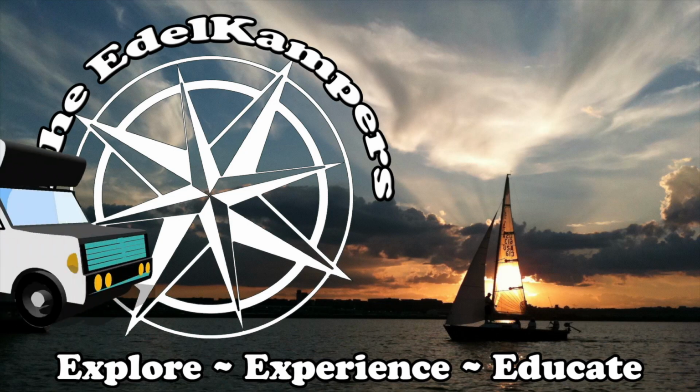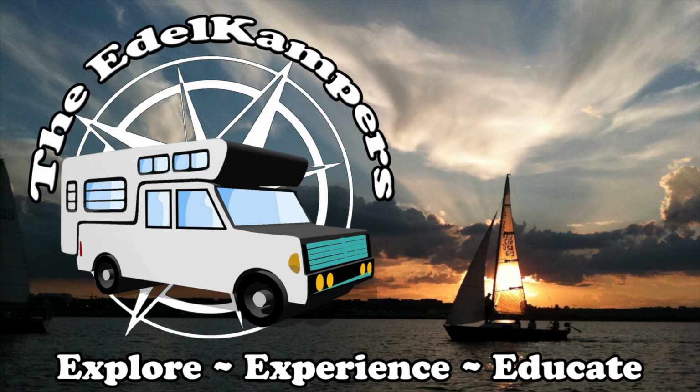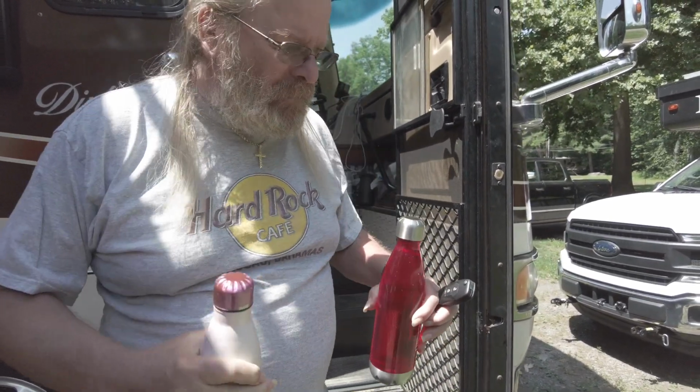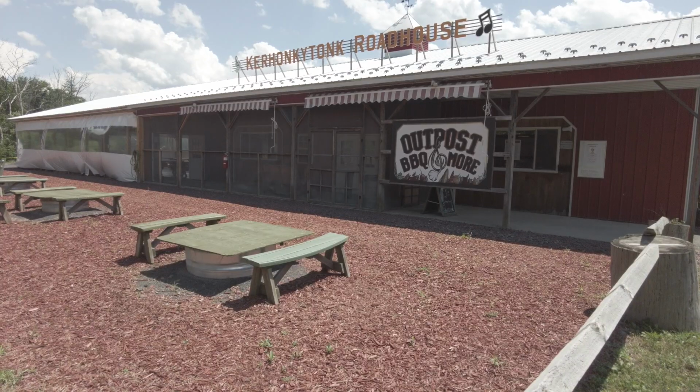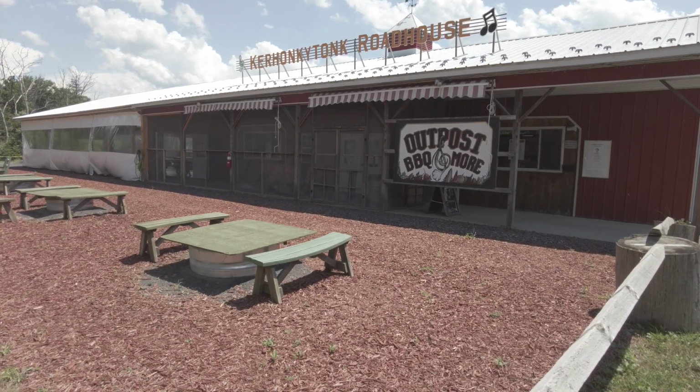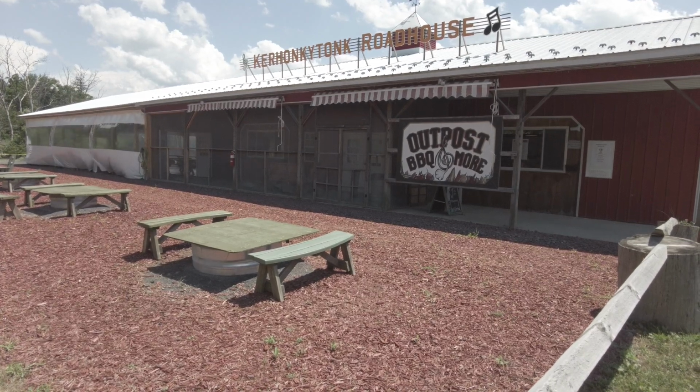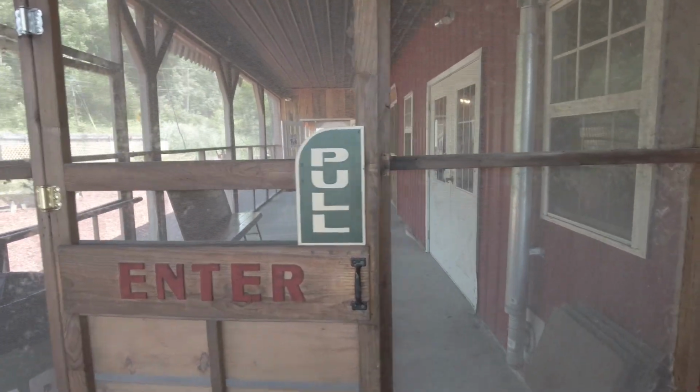I plan on doing some heavy drinking today. Two bottles of wine. We came outside the campground of Accord, New York, and we found Kerhonkytonk Roadhouse to have some lunch at. I like an old wooden door.